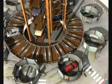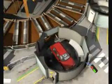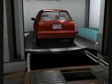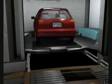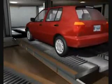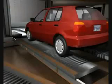This view from above shows the car being rotated to face outward to facilitate departure later. The inner shutter retracts. A transfer forked unit lifts the car and moves it to a fixed fork on the rotating ring. The transfer unit returns to its turntable.